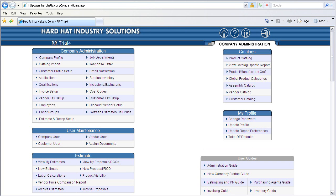We are at the Red Rhino home page, the central control panel from which you create your estimates and manage your projects. The home page can take you to any part of the program with just a few clicks. First, I will take you to an estimate.